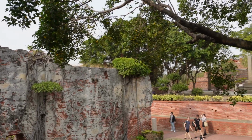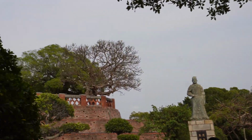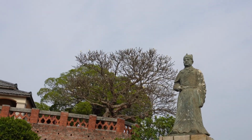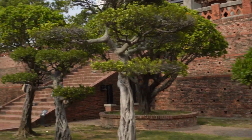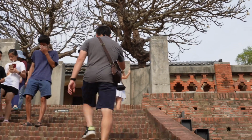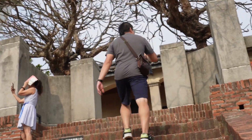It was the Anping tax office during the Qing dynasty, 1882. So they had a whole city here called the City of Zealandia that expanded from the original fort. And we're going to go up the stairs and walk around some of that area now. And this statue is actually of Koxinga, who was one of the original Asian rulers. So these stairs are actually not very even, so you do need to be careful with them.